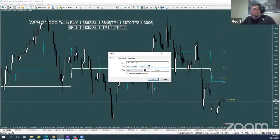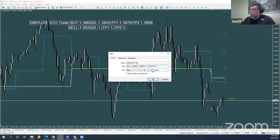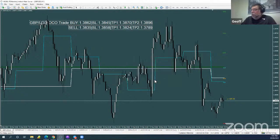And TP1, the risk is what, 23 pips, so that'll be 11.5. 1.3824 will be first take profit. And the second take profit will be, what did I say it was? 23 pips, 46. That brings us to 1.3789, if my maths is correct. Okay, there we go. So let's put those in the market.